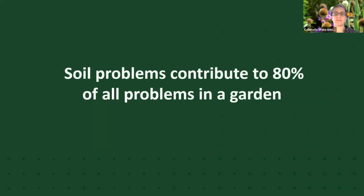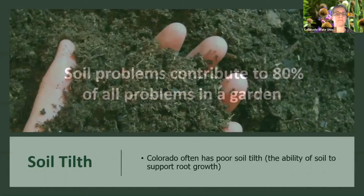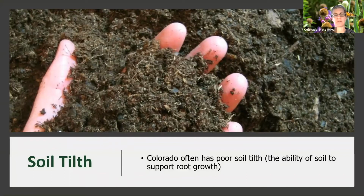So now I want to talk about soil. Soil may not seem like the sexiest topic, but soil problems will actually contribute to about 80% of all the problems in the garden. So you really have to make sure that you do have good soil in your garden. The first concept that we want to talk about is soil tilth. That's just the ability of soil to support root growth. So it's not compacted, it's got some organic matter, and you can imagine plants can grow out their roots very easily.